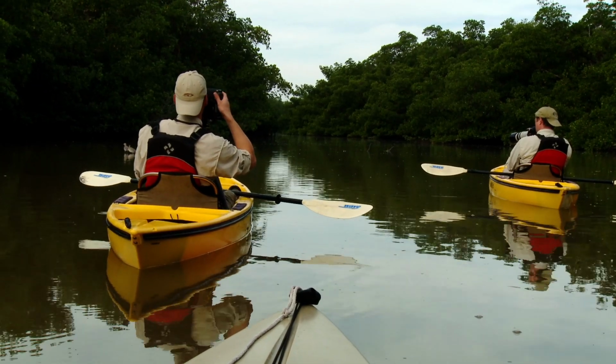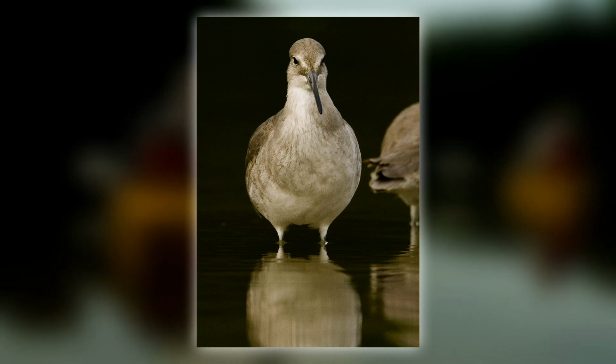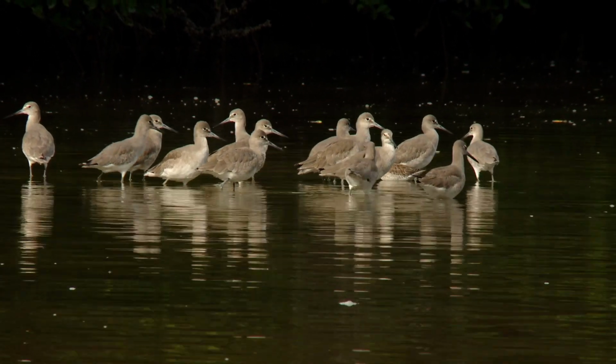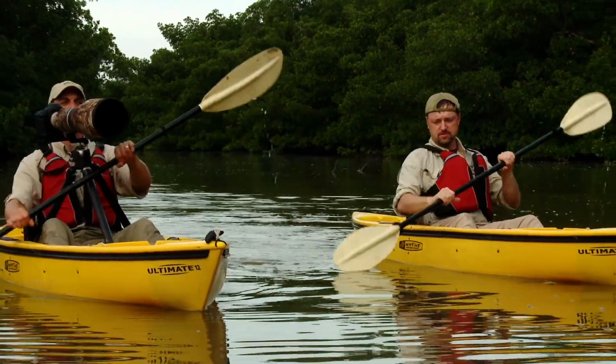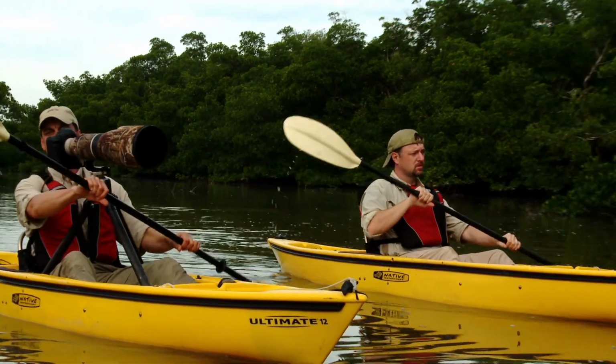I'm getting some nice reflections too off the water. This still water is really nice. That was a great opportunity. Yeah, it was. I tell you what, you never know what's around the next bend. Yeah. I really want to try to find some roseate spoonbills. Yeah, there's plenty more places to explore, so let's see what we can find.